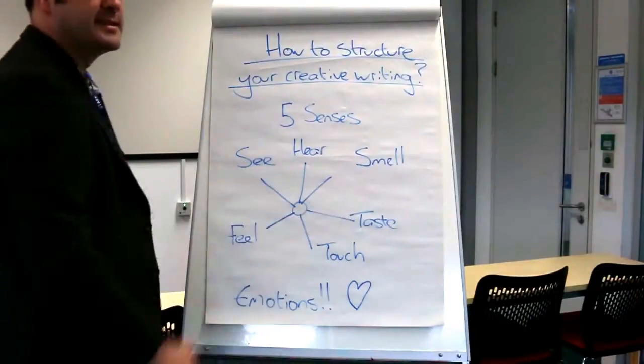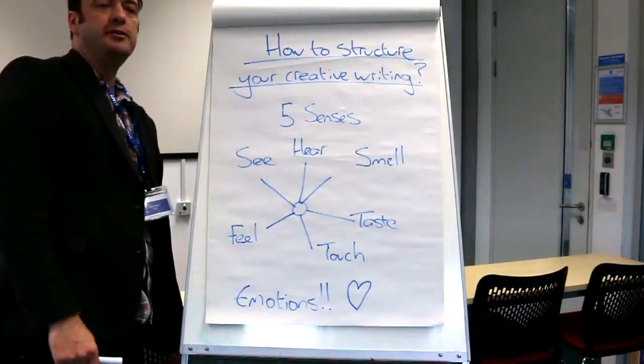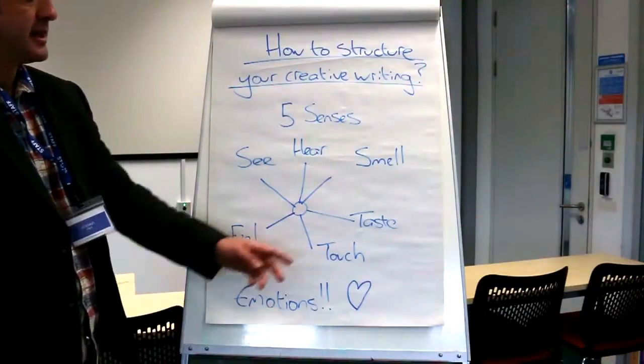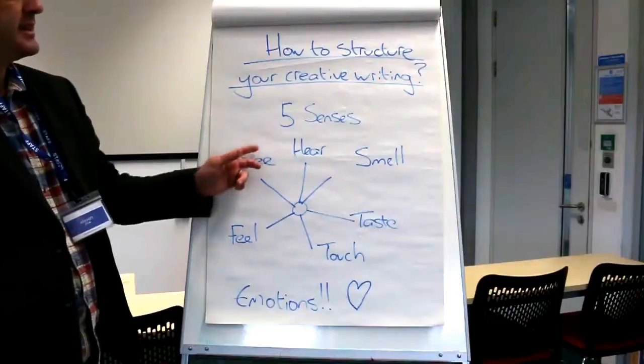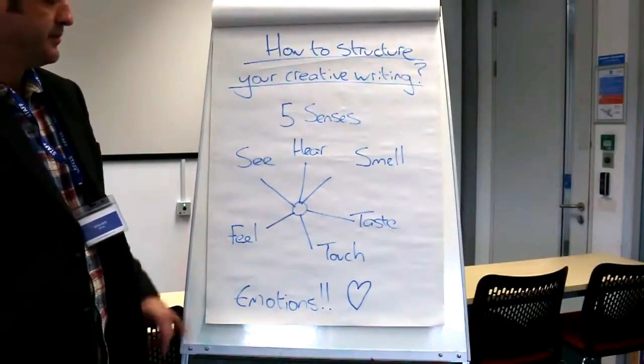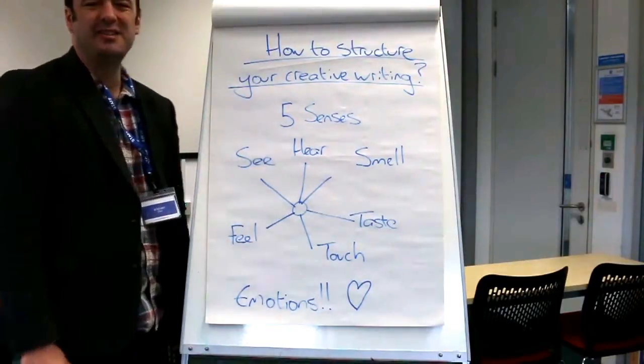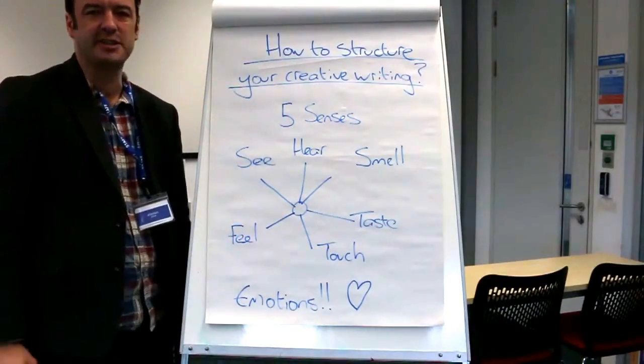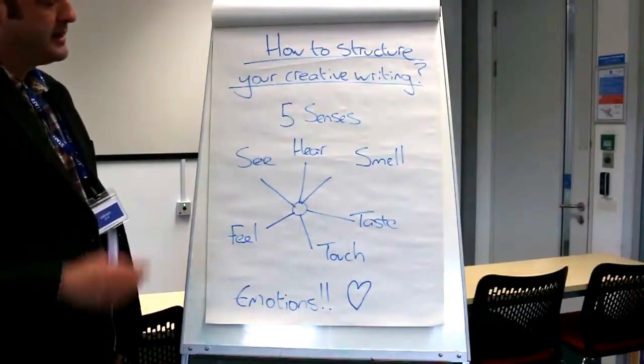For example, taste is a difficult one, although you can talk about the way the air tastes, the atmosphere. Touch could be texture. See and hear are obvious ones. Feel is obviously generally texture. So if the child talks about the texture of things, that helps with that one.